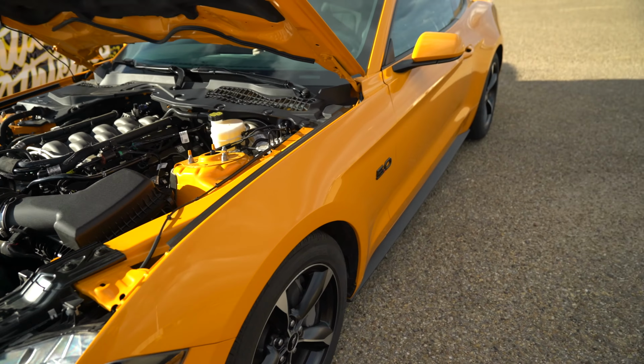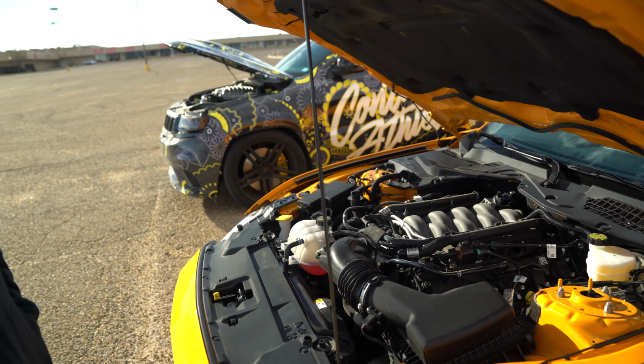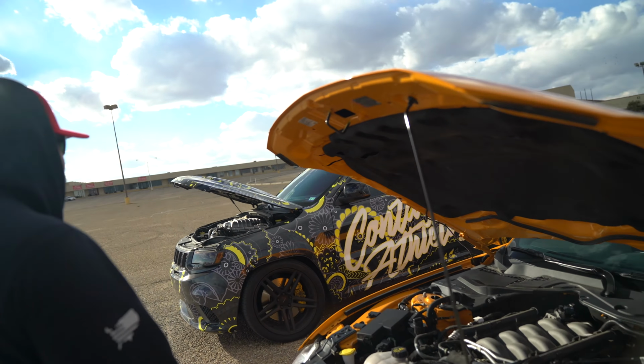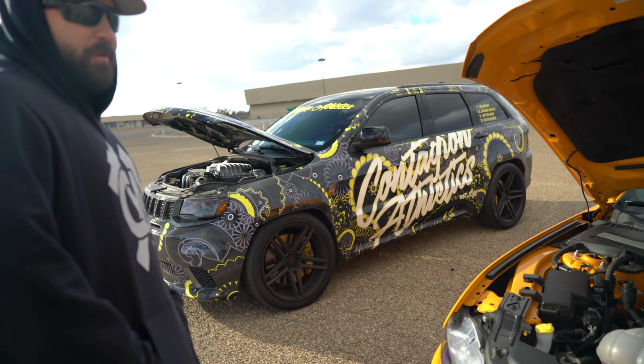Okay, so this actually does have an E85 Lund Racing tune, so it's not completely stock. However, it still has catalytic converters, mufflers, stock intake, everything stock, except it's got an E85 tune. And we've got Kennedy in the passenger seat, so he's got no weight in there. He's got a lightweight mod. Yeah, 5,500 pounds.